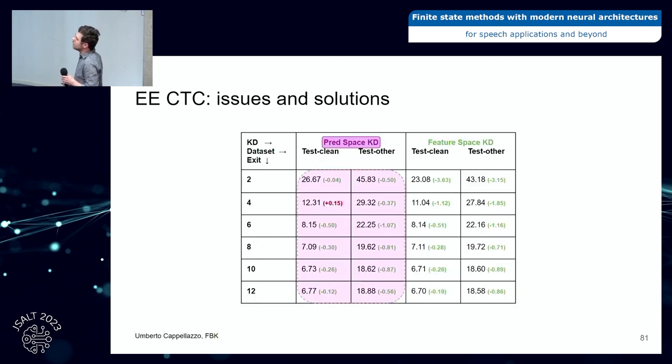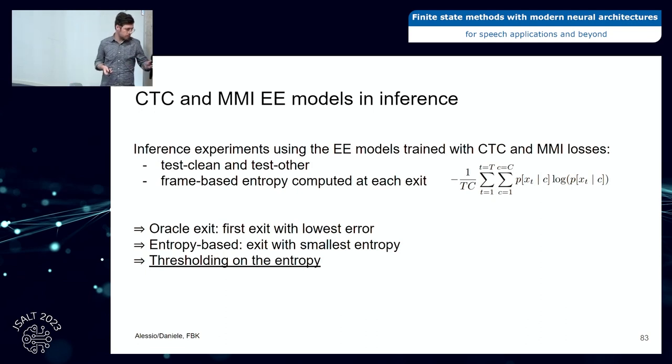For prediction space KD, we observe some marginal uniform improvements over all the exits. Whereas it is more interesting for the feature space KD, because we get interesting improvements in the word error rate for these two exit layers, and we basically applied the two knowledge distillation losses to these two layers. But it seems like the other layers also benefit from this technique. Okay, so now I hand it over to Alessio for the inference part.